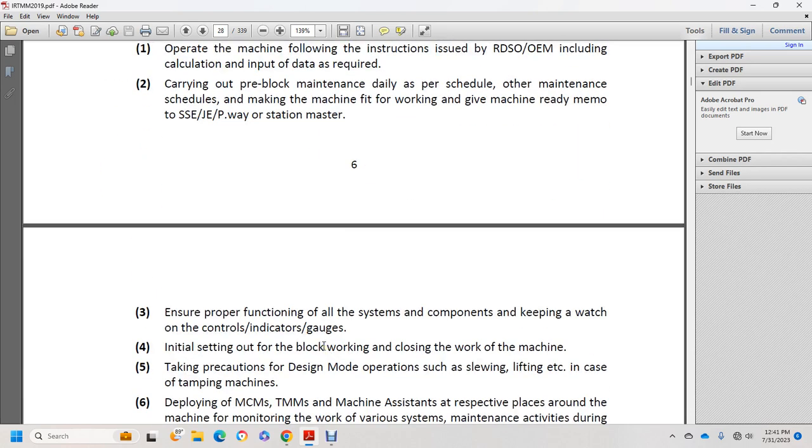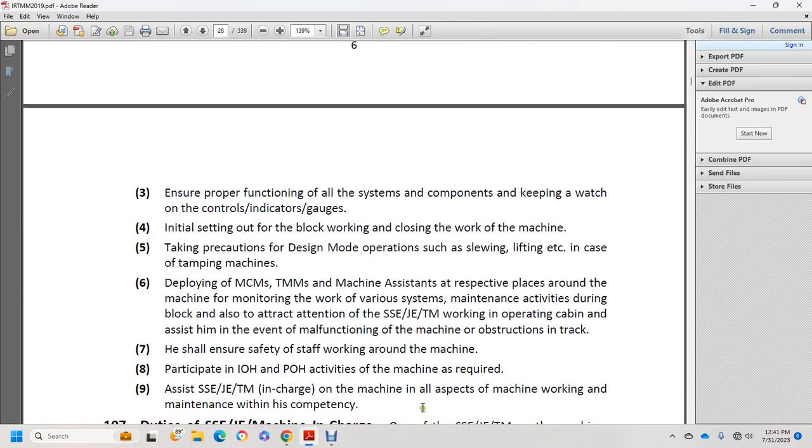Ensure proper functioning of all the system components, keeping them in line with the other controls and the indicator engaged. Initial setting out with the block monitor working. Closing the work of the machine, taking precautions, design mode, operation, slewing and lifting, etc. In case of the tamping machine, deploying the MCM and track maintenance machine, and then machine assistants respectively place machines, monitoring the work through the various system maintenance activities during the block of the track.